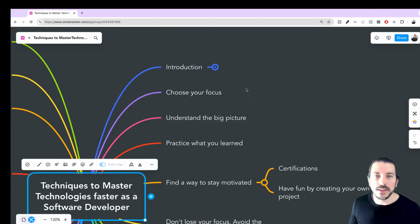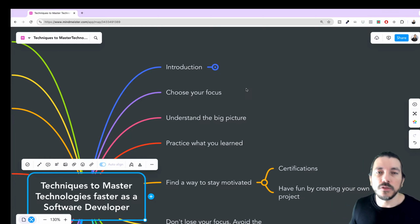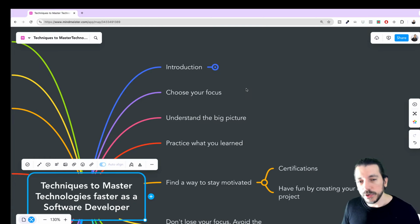A lot easier than learning Java for the first time, because when you learn Java for the first time, you don't know the fundamentals yet. But once you master object-oriented programming, the fundamentals of programming, or functional programming, when you read another programming language like Golang or Kotlin or Python, it's going to be a lot easier to understand. So it's important also to define your learning goals.